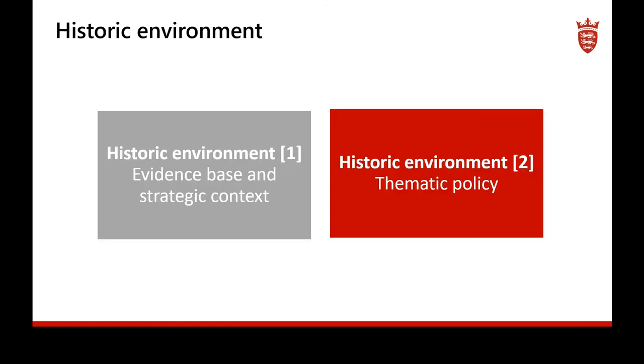So that was a quick run through some of those strategic elements. Again, I'll pause in case there are any queries or questions in relation to that.